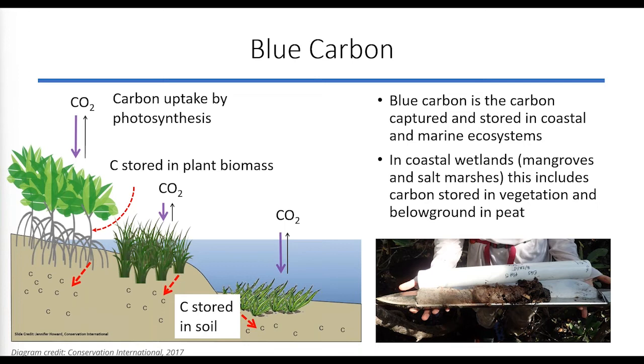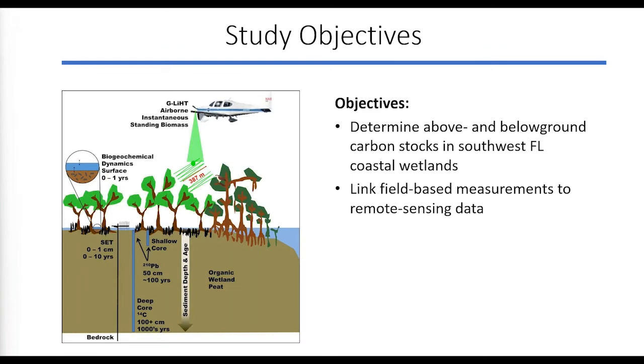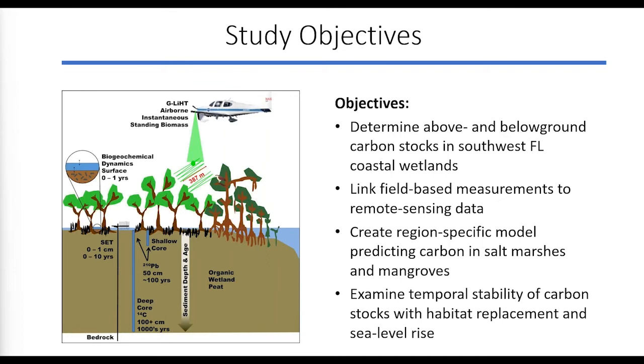And this organic matter can remain for hundreds to thousands of years if the ecosystem remains stable. The objectives of the study were to determine the amount of above and below ground carbon stocks in Southwest Florida coastal wetlands, and we were aiming to link field-based measurements to remote sensing data in order to create region-specific models predicting carbon in salt marshes and mangroves. And then we were going to examine the temporal stability of carbon stocks with things like habitat replacement and sea level rise.